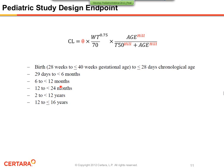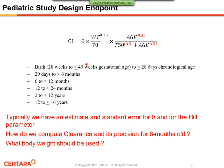It's important to know that sometimes we don't need as much resolution in age groups. The division into age groups might depend on the drug we are dealing with, because sometimes we can just, for example, have below 12, above 12, or 2 to 12, 12 to 16, and so on. Our problem here is that typically we have an estimate for theta and a standard error. Also, we have an estimate for the Hill parameter and a standard error, but we want to compute what the clearance is in, for example, a 6-month-old.